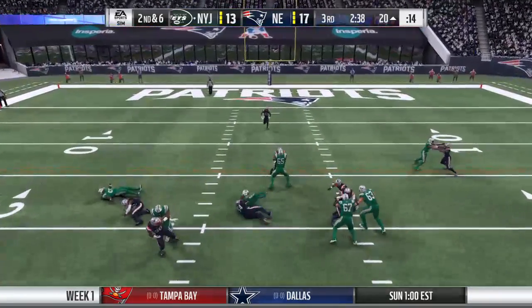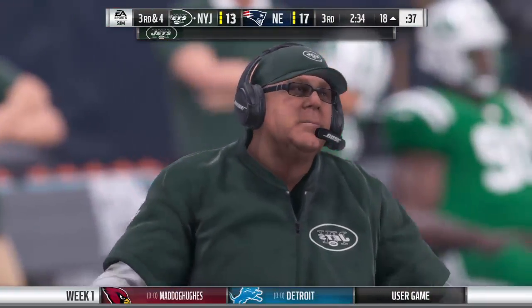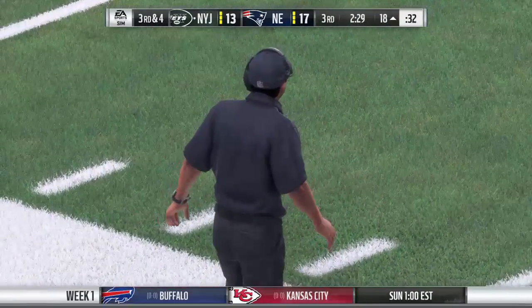Now a handoff here to his running back. And he'll take this inside the 20 and down to the 18. 2 yards the gain there, and now they're left with a 3rd and about 4 for a first.